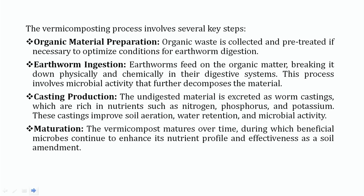Casting production means the excretory material of the earthworm, the undigested material, is excreted out as worm casting. You might have seen such castings in the rainy season in premises where earthworms are generally found. They are very rich in nutrients such as nitrogen, phosphorus and potassium. This casting improves soil aeration, water retention and microbial activity. After we receive the casting comes maturation: as the vermicompost matures over time, beneficial microbes continue to enhance its nutrient profile and effectiveness as a soil amendment.